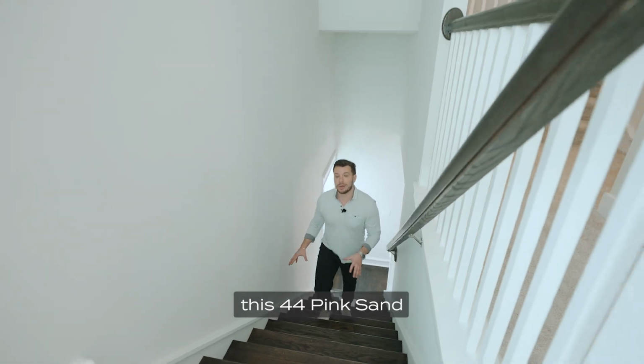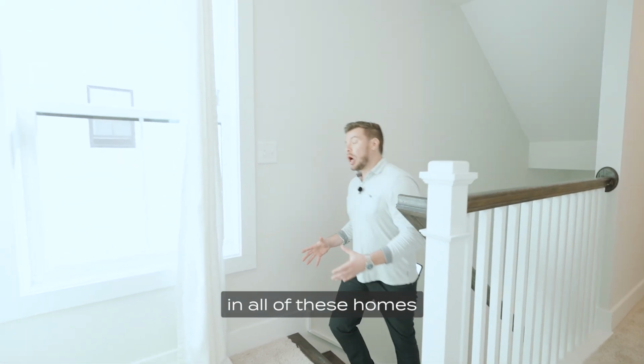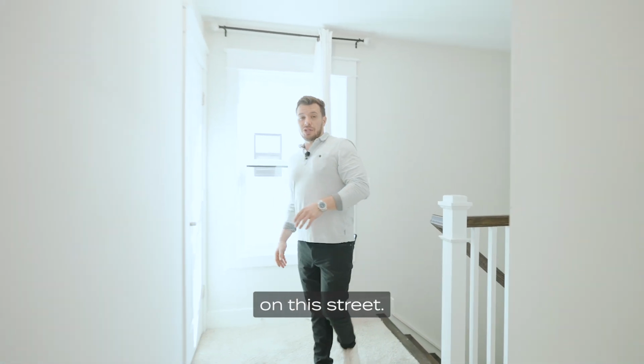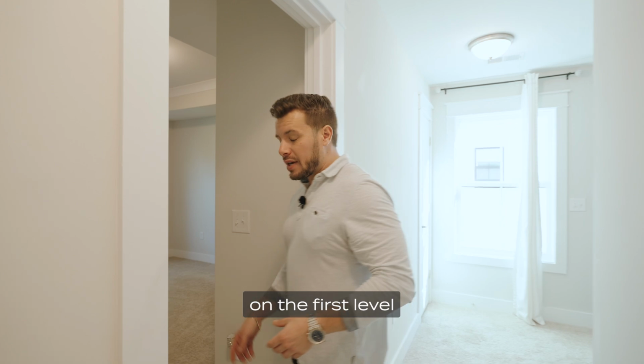All right, guys, this 44 Pink Sand is the biggest floor plan in all of these homes on this street. So this is actually 3 levels. It has the most amount of square footage. We're on the first level right now.